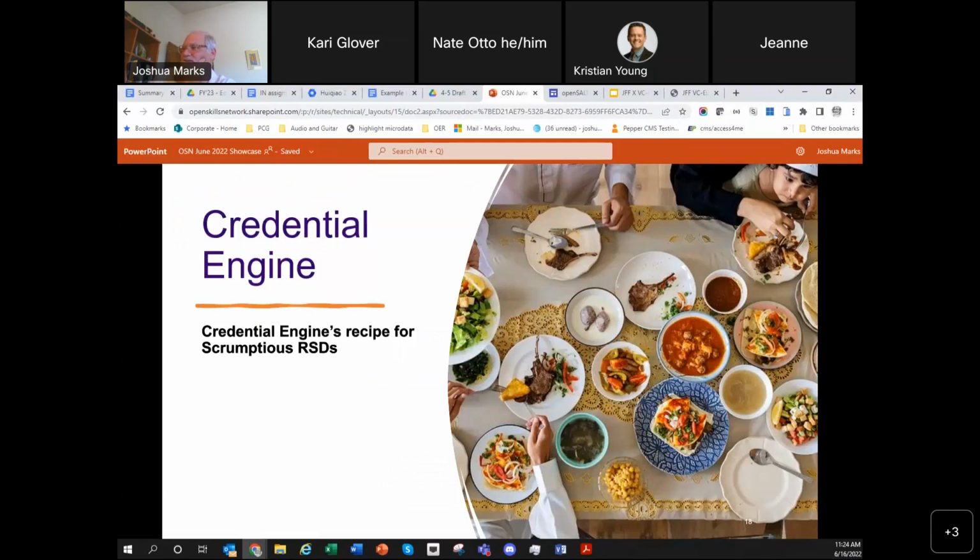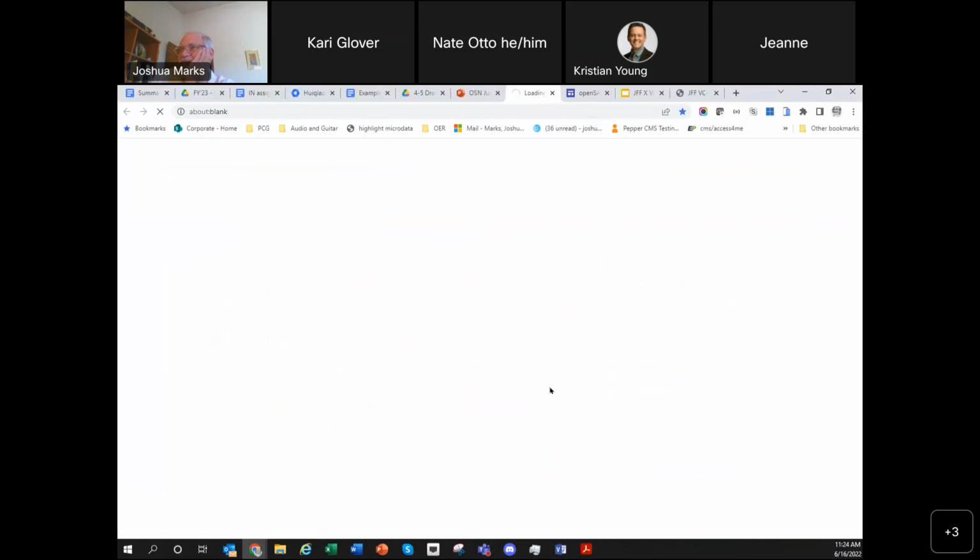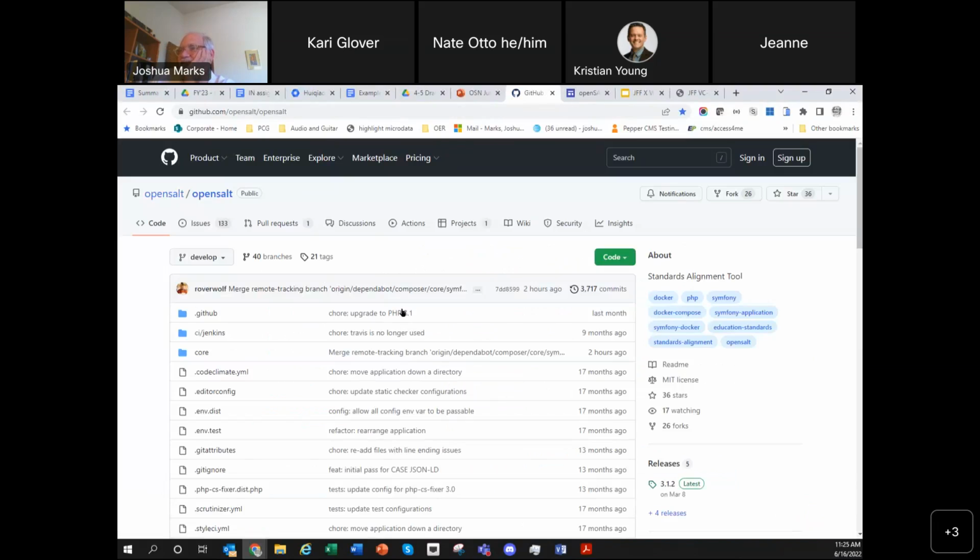So next is the Git repo. In GitHub, there is an open source repo where you will clone the code and create your own fork if you want to create your own fork.